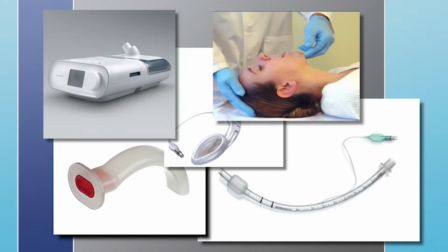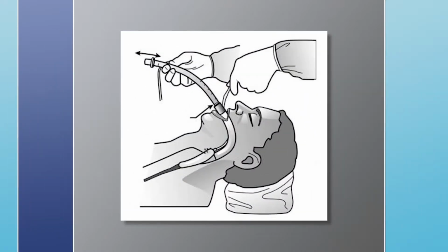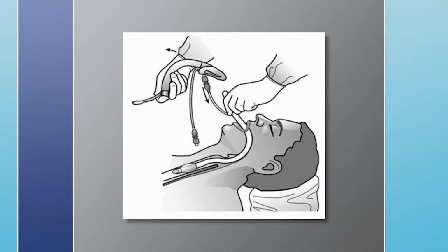Current airway management tools and manual procedures, including endotracheal tubes, oral airways, nasal airways, LMAs, CPAP devices, and chin lifts, are difficult to use, time-consuming, and require specialized training for healthcare professionals. In addition, there is a higher level of risk in using these devices and manual procedures, and potential side effects such as laryngospasm, vomiting, and upper airway discomfort.